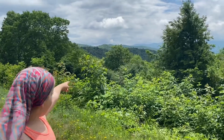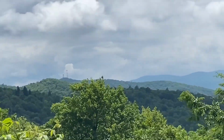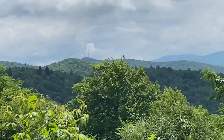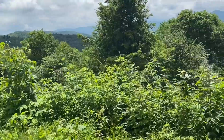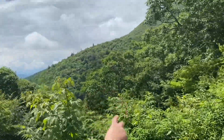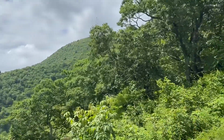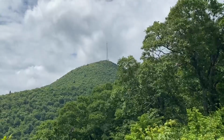Pointing at? Frying Pan tower. We were just up there. Oh wow, yeah. It's pretty cool that you can see it from here. Yes, ma'am. And then we're going to be going, I think you can see the other one from the parking lot too. Oh, almost. Yep, so we're going to go up to there next.